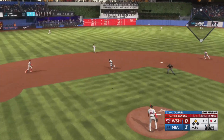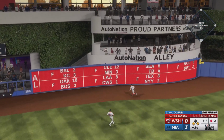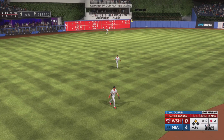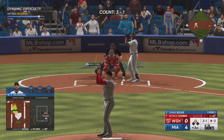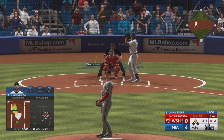Here's Gurriel. Line drive, and that should be extra bases. The run comes in from second, and it's 4-0. And he's got a double. Wasting no time. He's 2 for 2 now on the night, and just a triple and home run away from the cycle. Seriously, we're starting with this already.